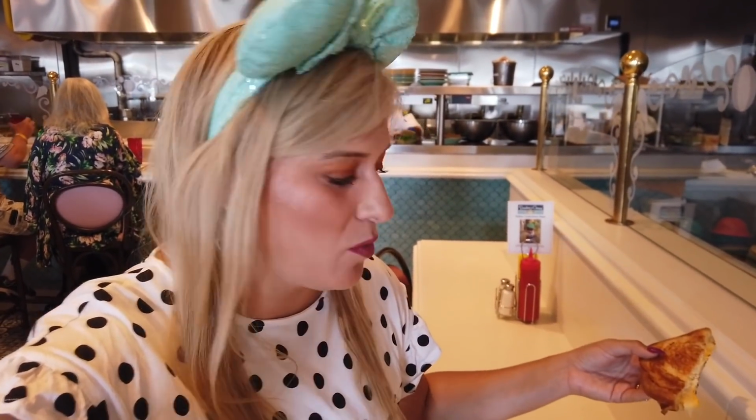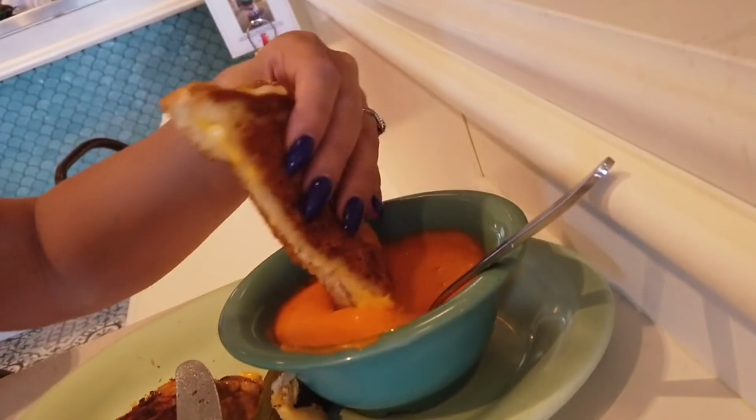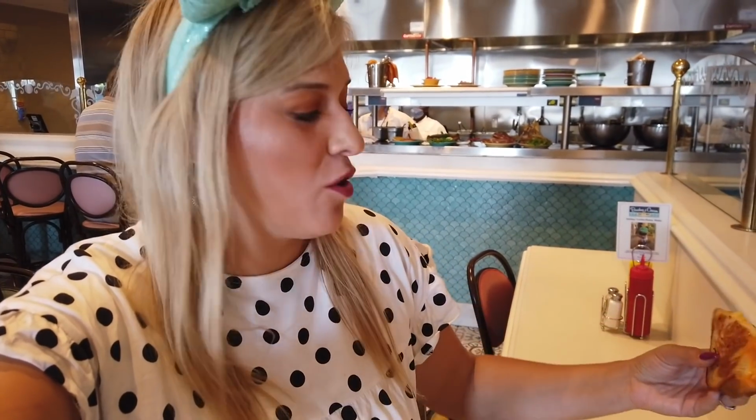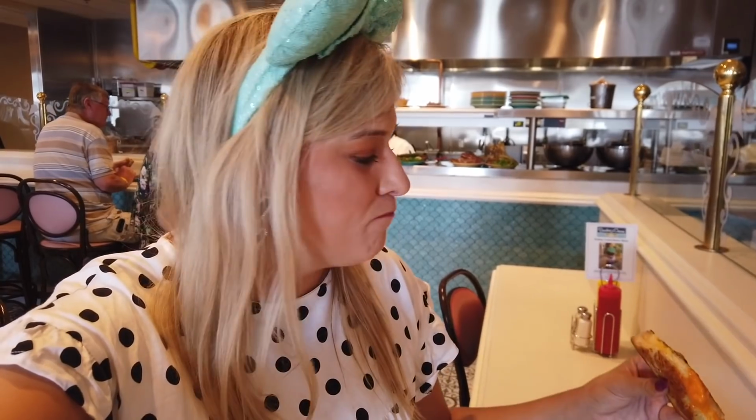Next up, the grilled cheese and tomato soup. That's just one of my ultimate comfort foods. So let's give this famous one a go. First of all, you got to do the dip. That is some thick soup. Once again, there's nothing crazy going on flavor-wise. It's a very well-constructed grilled cheese. The bread is holding up nicely. It's nice and buttery on the outside.